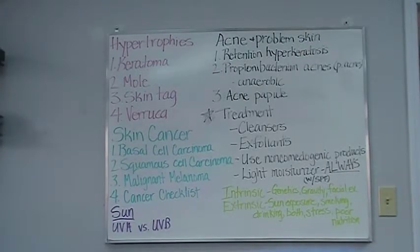Eating a well-balanced diet allows for all body systems to function at maximum performance and nourish the fragile tissues of the skin. Also, drink lots and lots of water.